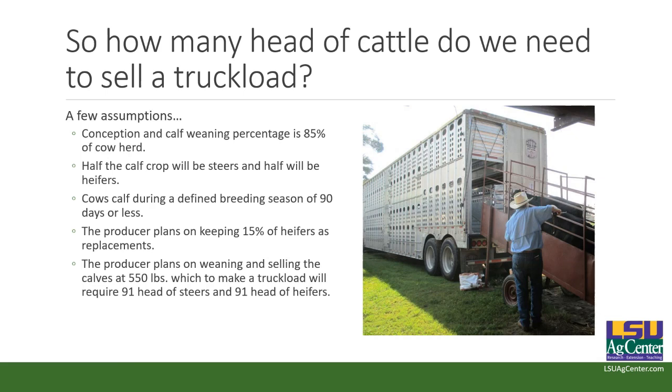And we also are going to assume that the producer plans on weaning and selling the calves at 550 pounds. That's a pretty standard weaning weight. We try to shoot for a little higher, but a lot of times, such as during this drought that we've experienced this summer statewide, our weaning weights have suffered, and we may not be able to get quite to 550 pounds. May be struggling to stay in the high fives. But if we assume 550-pound weaning weight, then it's going to require either 91 head of steers or 91 head of heifers to make a load.